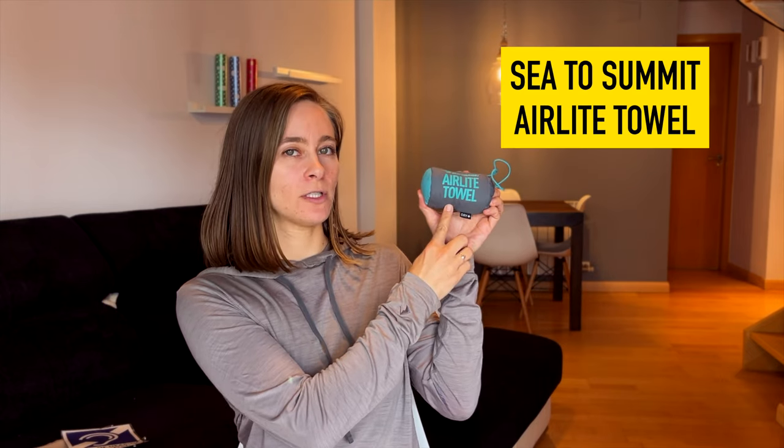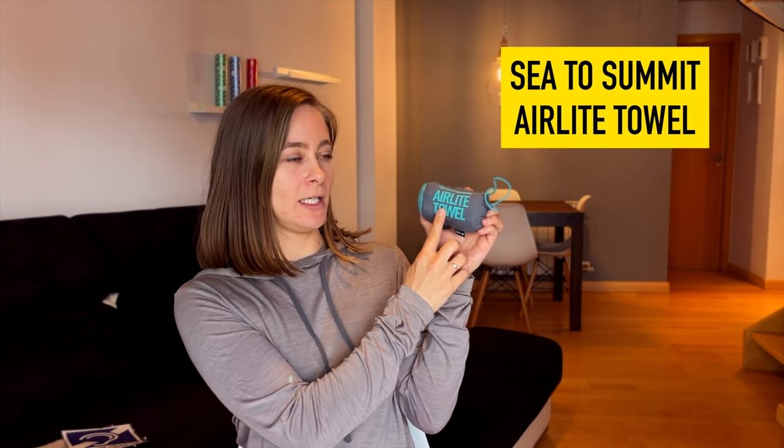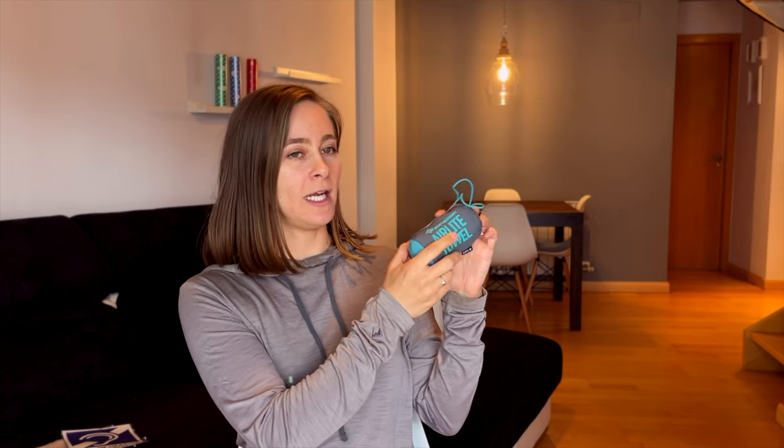A travel towel. This is the Sea to Summit Airlite towel, and it is big enough to wrap around my body. I love this thing because it is so small, packs up tiny, and dries really quickly. Look at this, it's huge.